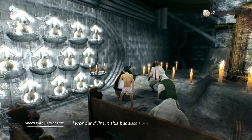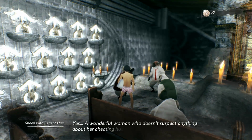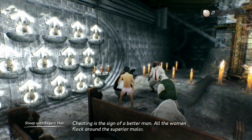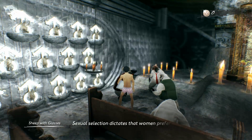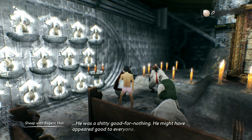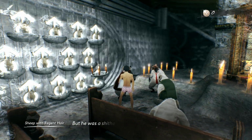I wonder if I'm in this because I was associating with a younger crowd in our company. Do you have a wife? Yes, a wonderful woman who doesn't suspect anything about her cheating husband. Oh, I'm grateful. Cheating is the sign of a better man. All the women flock around the superior males. Sexual selection dictates that women prefer stronger mates to father their children. My father, he was a shitty good-for-nothing. He might have appeared good to everyone, but he was a shithead. Huh? I'm sorry.